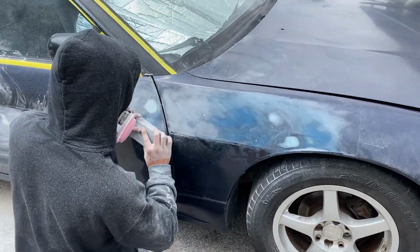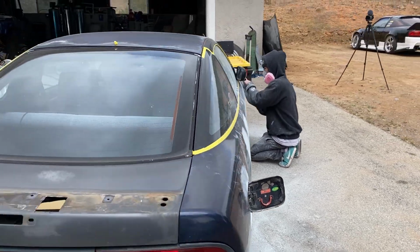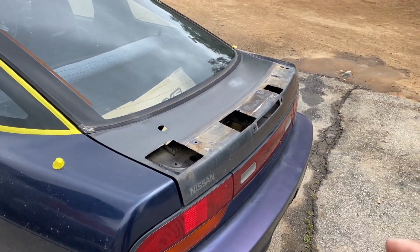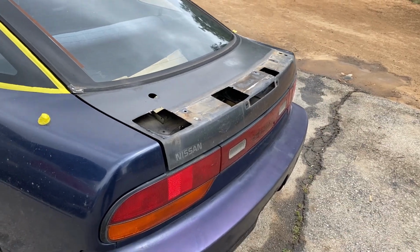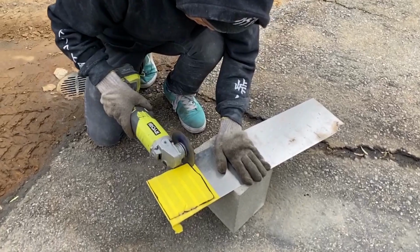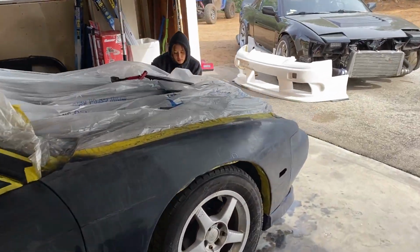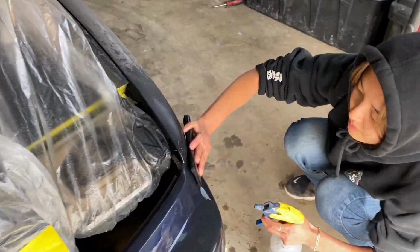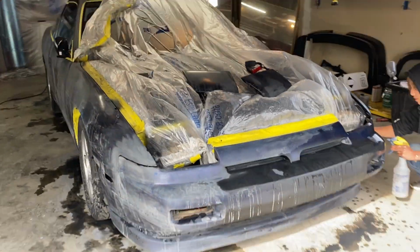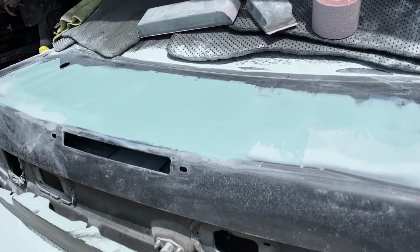We're like 3 hours deep. Kota's 3 hours deep. He's already got all the little dings and dents bondoed, all the rust removed. Just gonna weld plates and do what he does. Kota's starting to weld the trunk. Nino's already almost done scuffing and prepping, and primer next. Trunk is welded and body filled.